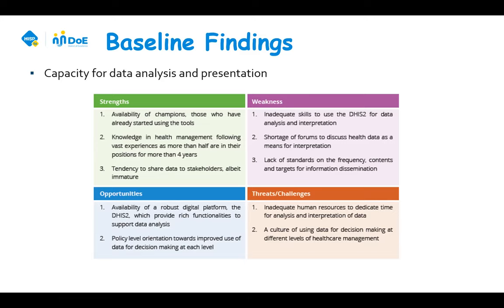management. The other thing we found was a shortage of forums and platforms where they could talk, analyze data, engage with the data, and interpret and make sense of their data. And of course, a lack of standards in terms of how you analyze your data, how you manage your indicators, how you disseminate your information to different stakeholders within the district.